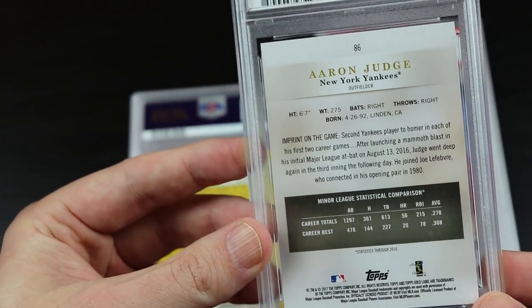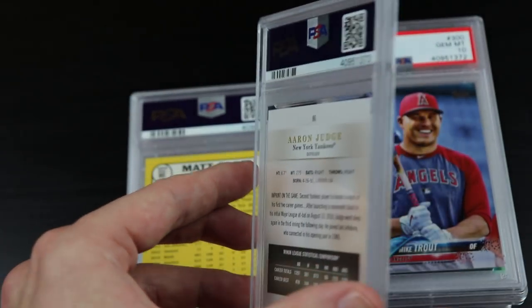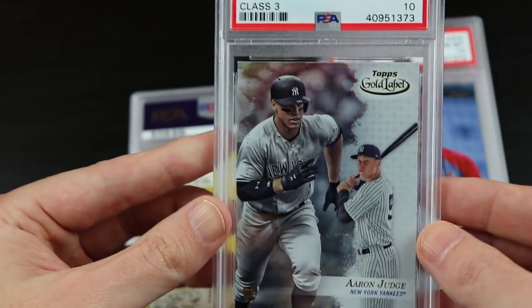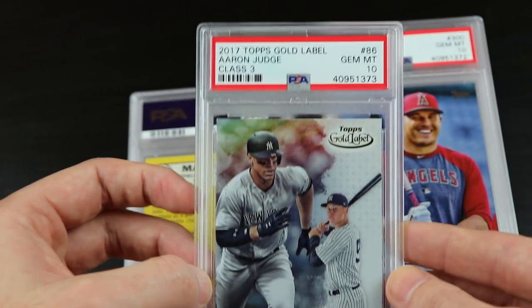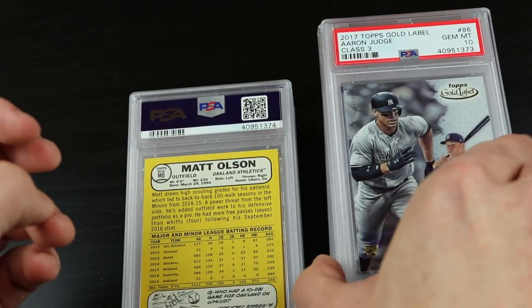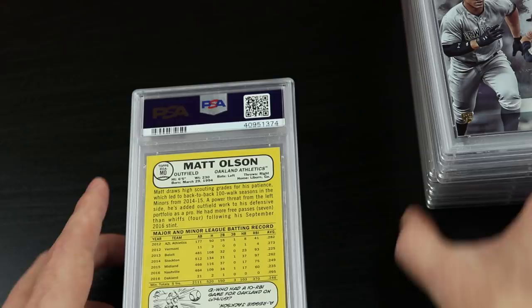Here is an Aaron Judge. Not exactly sure what this is, but we're about to find out. Yep, Topps Gold Label, a Class 3 Aaron Judge. It's a 10. All right. Move these a little bit.